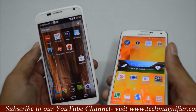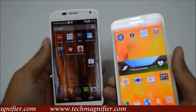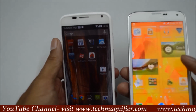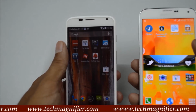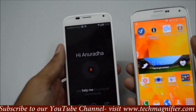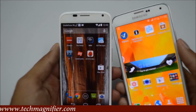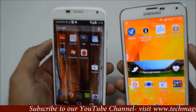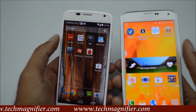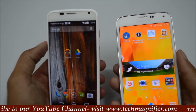Next is the voice control. Obviously the Samsung Galaxy S5 has S Voice, but Moto X is known for the Google Now thing that it can catch up with. So whenever you say okay Google Now, it will light up. One core has been dedicated to this task, and the voice control works seamlessly and it is unmatched. It is unmatched on this phone. I have no words. So obviously Moto X wins a point here.